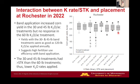And this is the lowest soil test levels, down around 100 parts per million ammonium acetate K. And we don't see much of a difference when we get to those 60 pound rates, but we see a huge difference at these really low rates. So this is the first time we saw this interaction between rate of application and response, not only in crop yield, but also in the difference between band and broadcast.